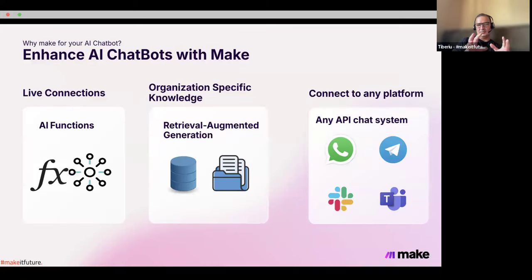For sure. So when we look at enhancing an AI chatbot, we have these functions which I call live connections. I like to call them that because in reality, the AI agent has a direct connection towards those platforms.